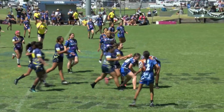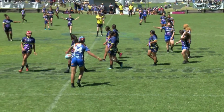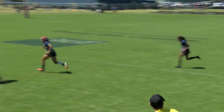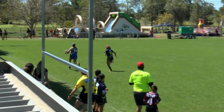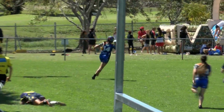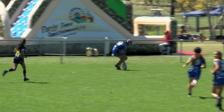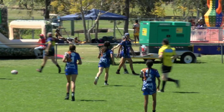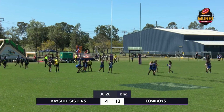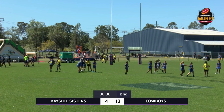So she knocks it back, gives it to a player. Oh, she did actually knock it back into her hands, didn't she? Yeah, the ref called it back and she kept going. So their number 20 has forced it back into the player, and 14, and there she's decided, I'm going to keep running and play the whistle, as you said. Yeah, and she's deserved a try here, just on the back of her efforts in defence. Doyle and Dow with the running up too for the Bayside Sisters.